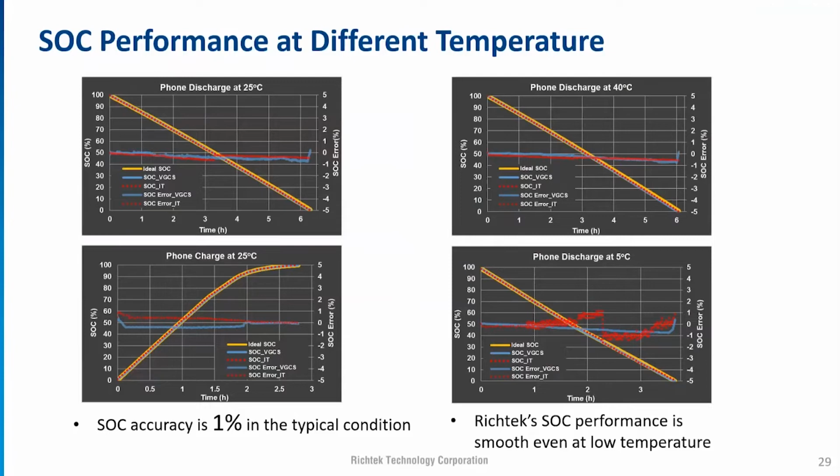In the diagram on the left, the SoC charging discharging curve is measured at room temperature. The yellow line is the ideal SoC curve. The blue line is the curve with data measured by our fuel gauge. The red dot line is the data recorded with our competitors. In the diagram, we can see that our measurement SoC accuracy is about 1%, which is more accurate than our competitors. The overall SoC curve also follows the ideal curve.